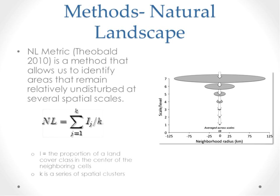And again, then we combined that PARCA metric with this natural landscape metric, which was created by Theobald in 2010. And again, what this metric does is identify relatively undisturbed sites or areas across several spatial scales. So what this effectively does is eliminate, say, city parks, which might have a small area of heavy forest that could be good habitat, but it's not good habitat because it's surrounded by shopping malls or roads.